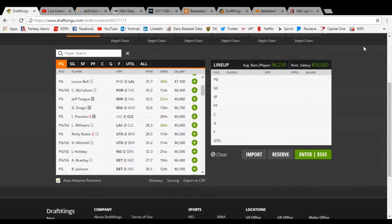Yes, there are some games where he can hit GPP value like he did against the Phoenix in the Supreme matchup. But outside of that, the guy has been really, really consistent. So I tend to look for a player like that more in the cash game format where you only have to beat half the field. You don't need to beat everybody.